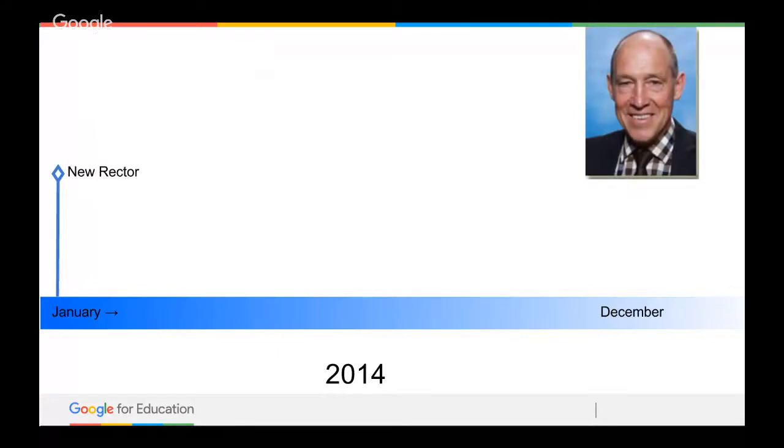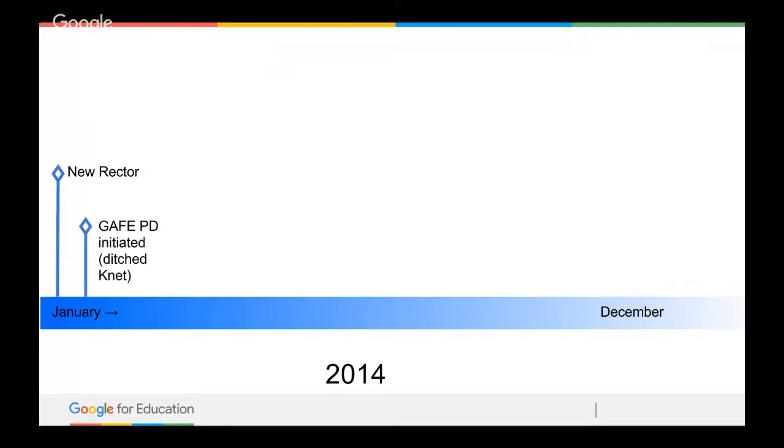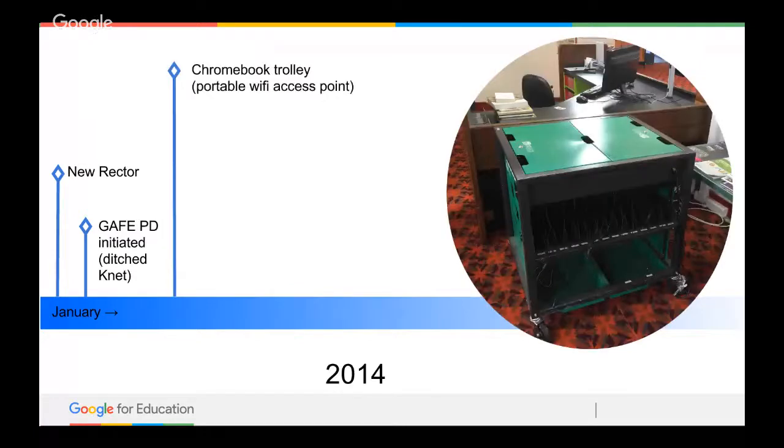In 2014, we got a new rector, an experienced gentleman called Neil Swindells from St. John's in Hastings. Our frustrations with KnowledgeNet led to it being disused in favour of far more useful tools. We bought a trolley of Chromebooks with a portable router to get staff and students experienced with Chromebooks.